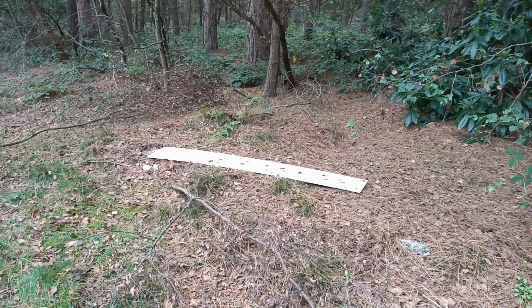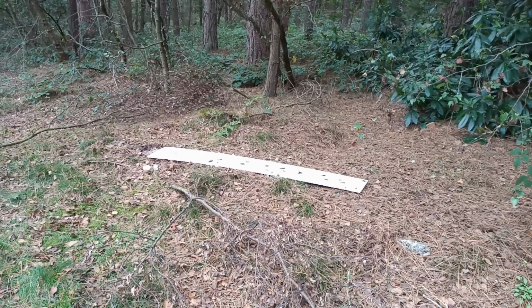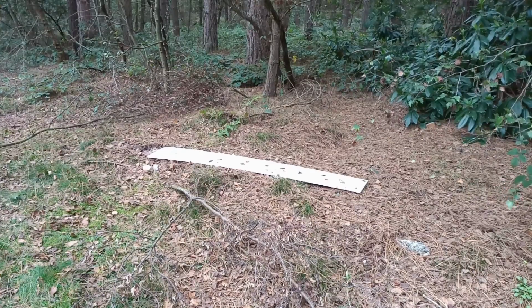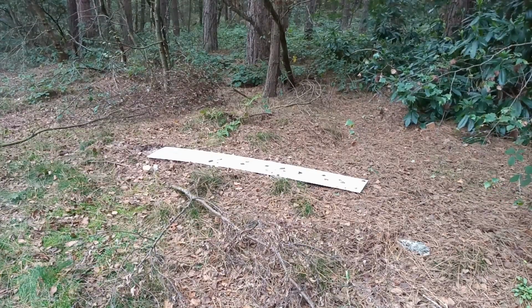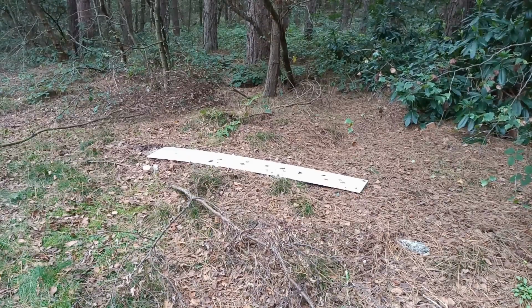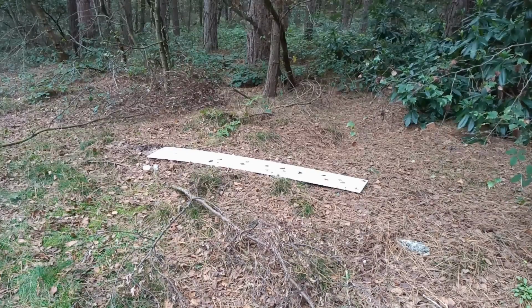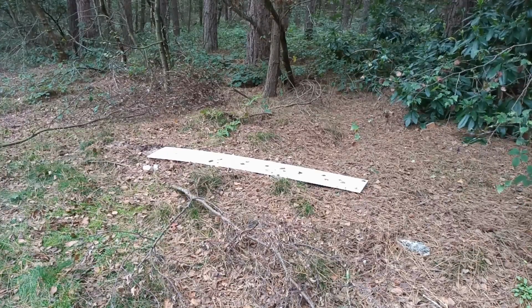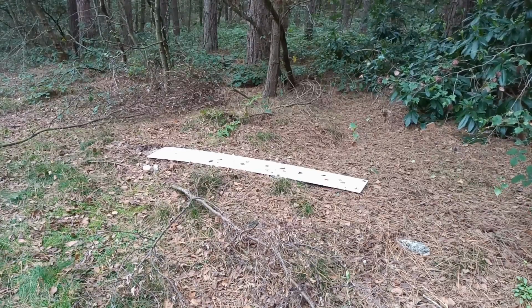Now then, that might not look the most exciting of objects. A bit of UPVC by the looks of it, a thin bit just laid on the forest floor here, and I have turned it over. At first I thought, well, there's nothing under it because it's quite moist. And then I saw a harvestman, but it's not one you've seen before. This is a goodie and a rare find.